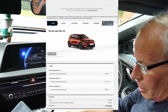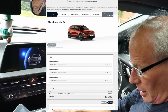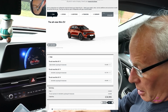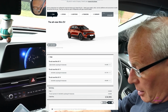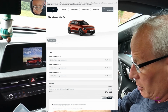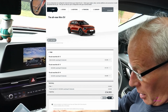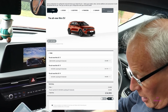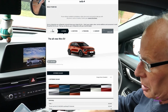Okay, looking through the various trims, you've got the 2, the 3, and the 4. They've all got 64.8 kilowatt-hour batteries. Obviously, the base one is missing lots of goodies from the top one. The 2 starts at 34,995. The 3 starts at 37,745, and the 4 starts at 40,495. The free colour is the orange that's shown here. If I select the top trim, then you get all of the extra colours and C-pillar options.